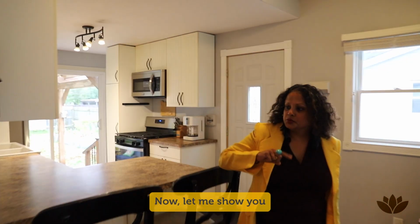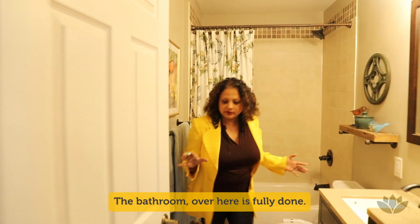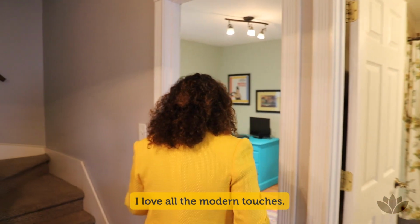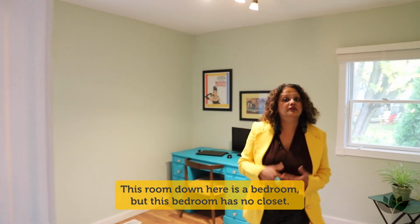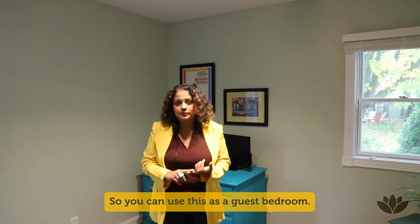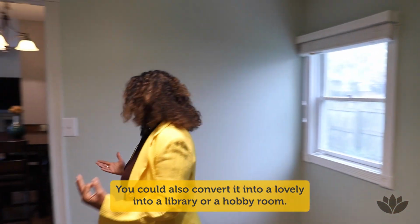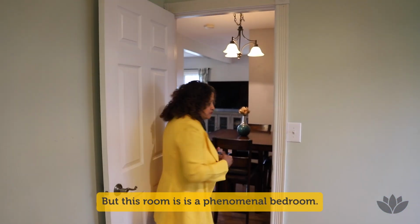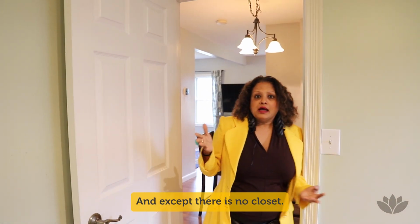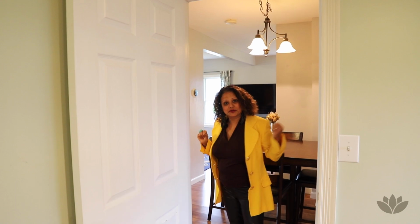Now let me show you something else. The bathroom over here is fully done. It's very nice, very modern. I love all the modern touches. This room down here is a bedroom, but this bedroom has no closet, so you can use this as a guest bedroom, you could use this as an office space, you could also convert it into a library or a hobby room. But this room is a phenomenal bedroom, except there is no closet. Now let's go check the upstairs out.